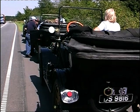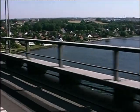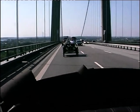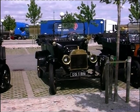Len and Veronica Crane were having a misfiring problem with their 1914 Model T Ford car, so the whole convoy stopped. This gave me time to have a look around my car too, to see if anything had gone wrong or had fallen off. But it was all there, so far so good. The others were dealing with Len's car.